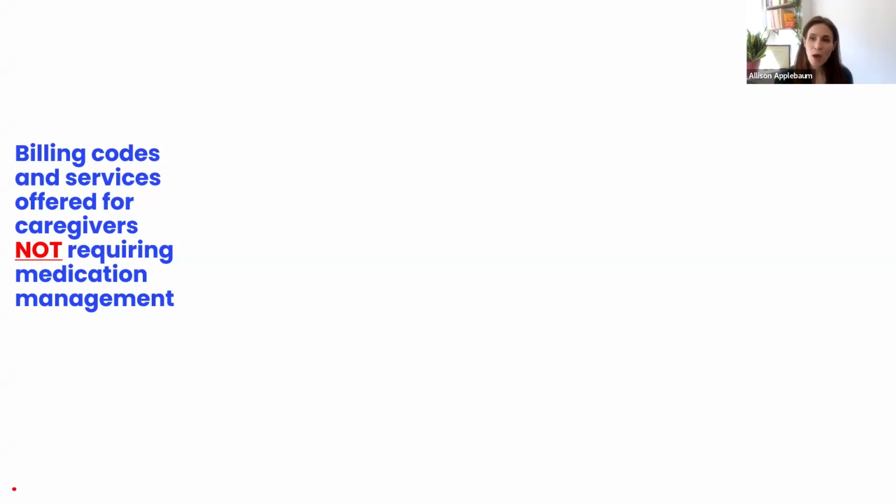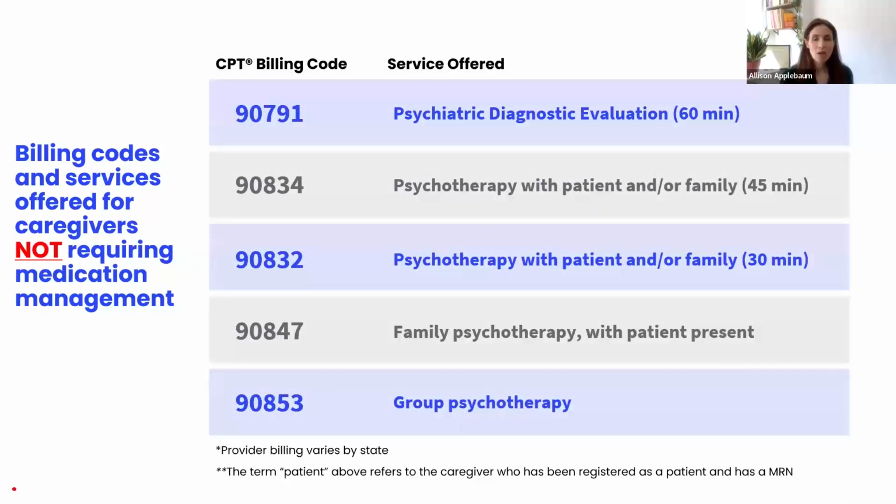But these are the most common billing codes that we use when we provide care to caregivers who are not requiring medication management. They include a billing code for a psychiatric diagnostic visit or evaluation. This is typically the initial visit we conduct with a caregiver in which we explore their caregiving journey, their relationship to the patient, their primary concerns, and where we establish the goals of care. This is typically an hour long, and caregivers will need to receive some sort of psychiatric diagnosis, and Nick's going to go into that a little bit later.